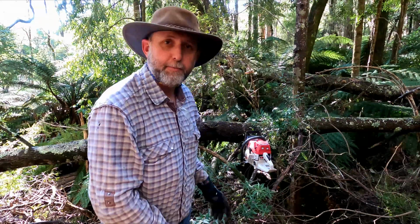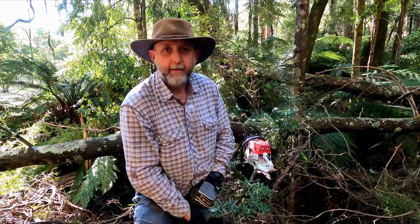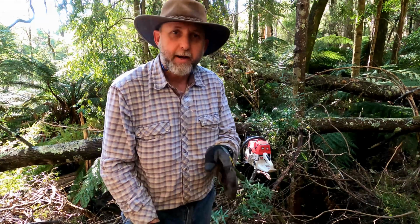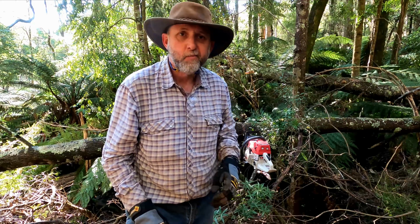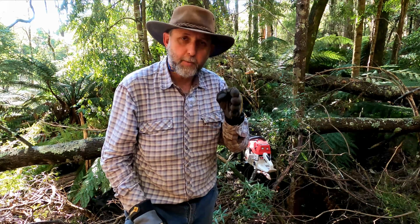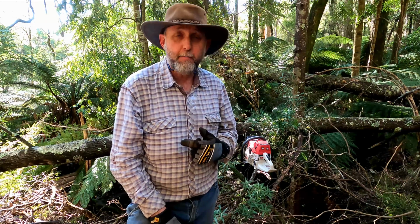Right, so I started cutting up this big tree behind me. It's right across the track, and I thought I'll cut up from underneath because I knew it was going to drop. I'd already cut in from the top a little bit, and that way when it drops it'll come apart, but it's still pinched. So I've just been back to grab my other blade and chain.